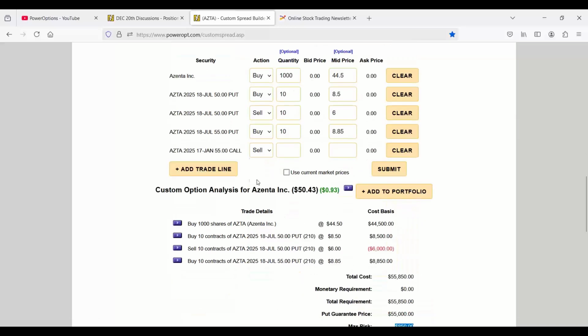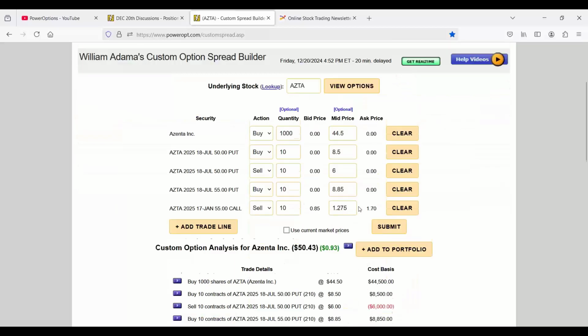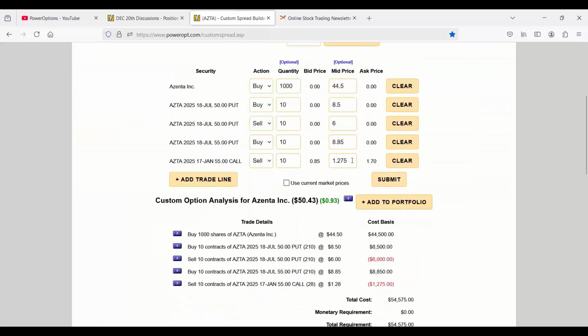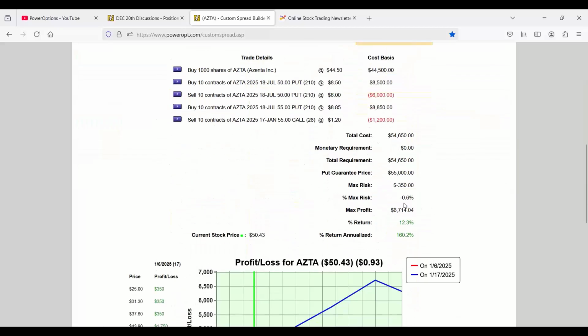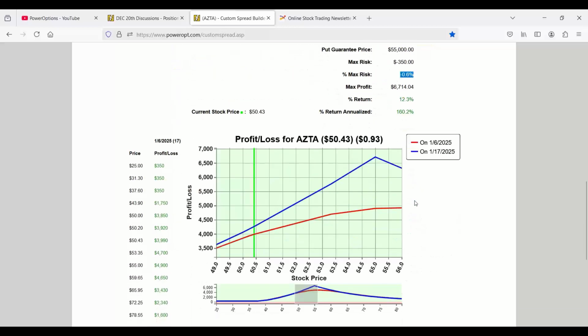Let's just take a look at what the midpoint is for that position. It's going to be around $1.20. Let's just call it $1.20. Let's be nice to ourselves. And what do I have? I now have a position that is bulletproof. My maximum risk has dropped to a guaranteed 35 cents, $350 for the 1,000 contracts, 0.6% return.